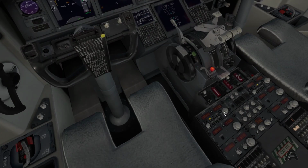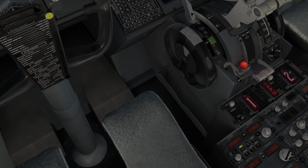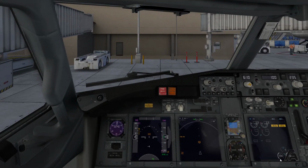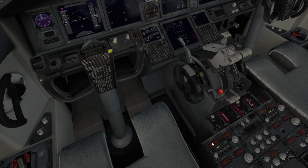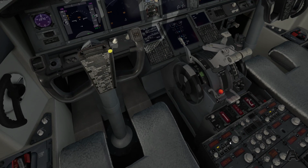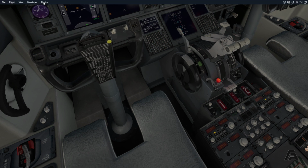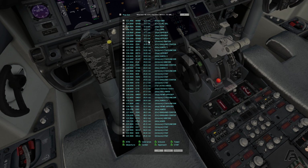Kilo Romeo November Oscar Airport information Delta, 2155 Zulu weather, wind 257 at 10 gusting 20, visibility 10, sky condition few clouds at 6500, 16000 scattered, temperature 6, dew point minus 12, altimeter 3000. Advise on initial contact you have information Echo.